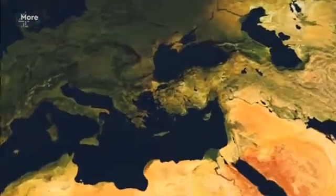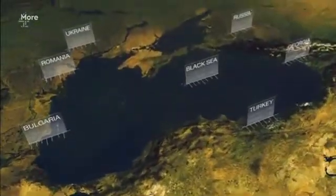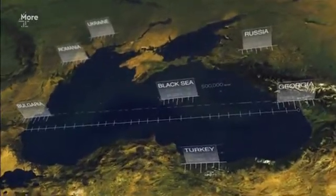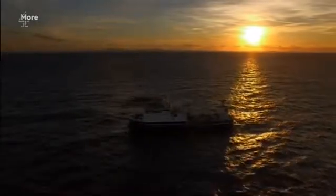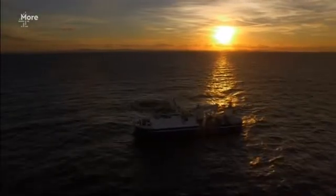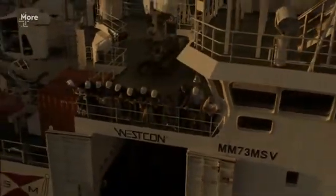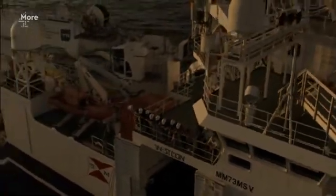Until now, this sea has remained little explored. Flanked by 6 countries, the Black Sea was, for much of the 20th century, hidden behind the Iron Curtain. For the next 3 years, John Adams and his team will search for evidence of the lost civilizations and the ancient peoples who lived and sailed on this mysterious sea.